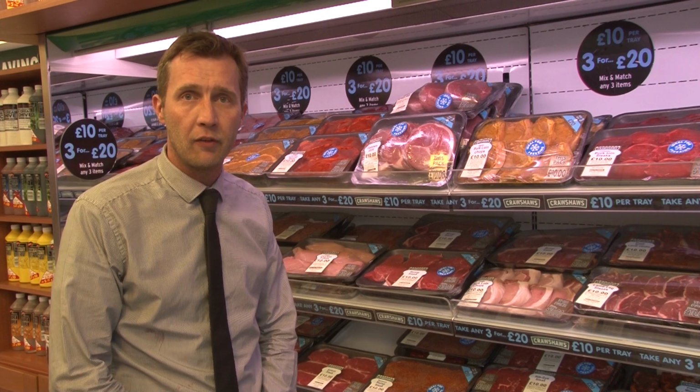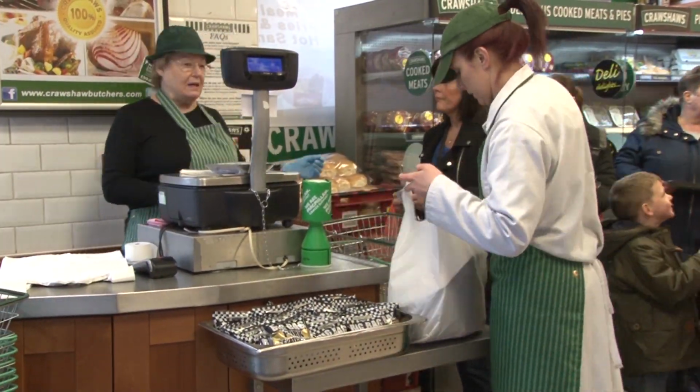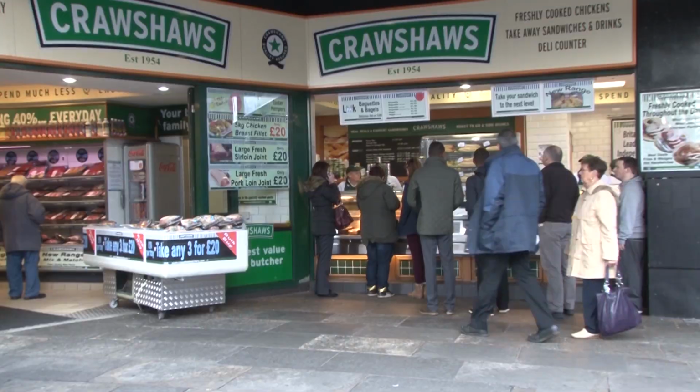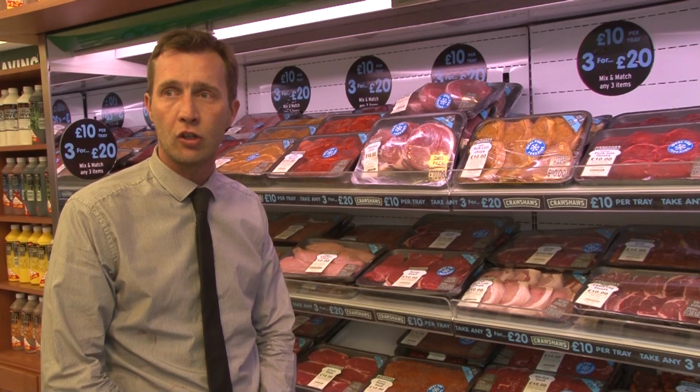I really hope this has given you a really good insight into the business. As you may know, most Crawshaws shops are rolled out in a similar way to this one. So this is just one example of the 21 stores and obviously any more stores going forward.